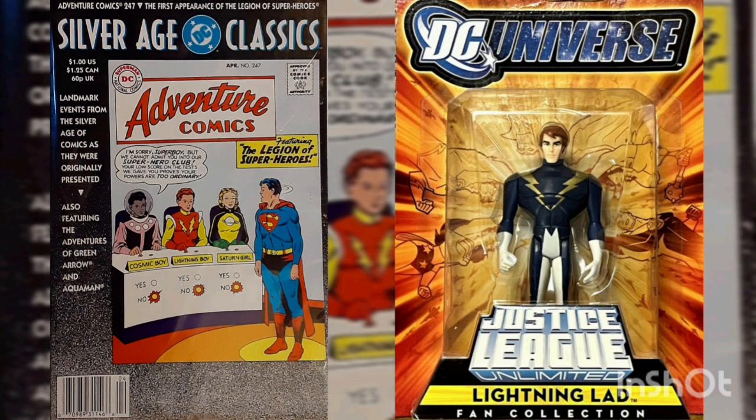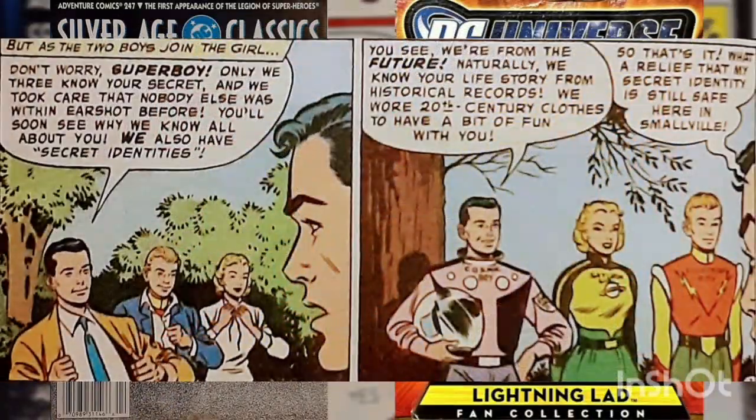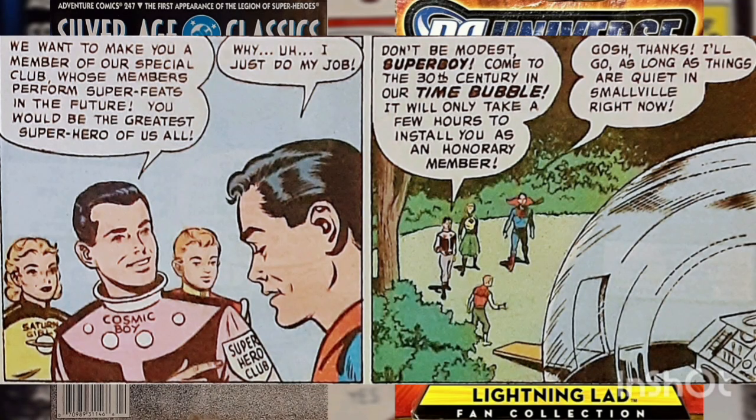One day, Clark Kent is shocked when 2 young people identify him as Superboy, and later while out on patrol, he finds a girl who outs him as Clark Kent. Superboy is shocked when the 3 teenagers reveal themselves to be members of the Legion of Super-Heroes, a group of super teens from the 30th century. They introduce themselves as Cosmic Boy, Lightning Boy, and Saturn Girl, and they've come to the 20th century to offer Superboy membership into their Legion.